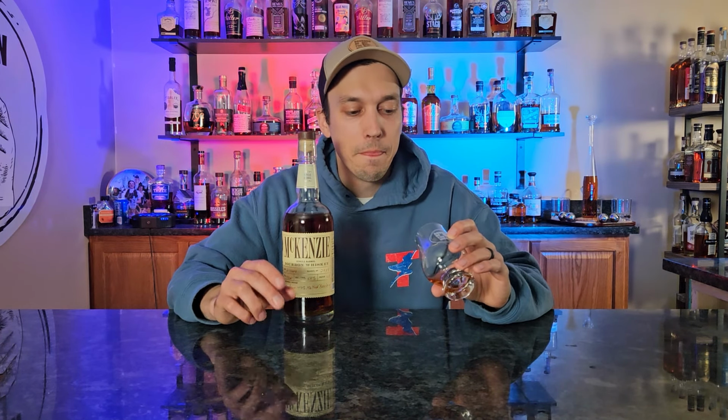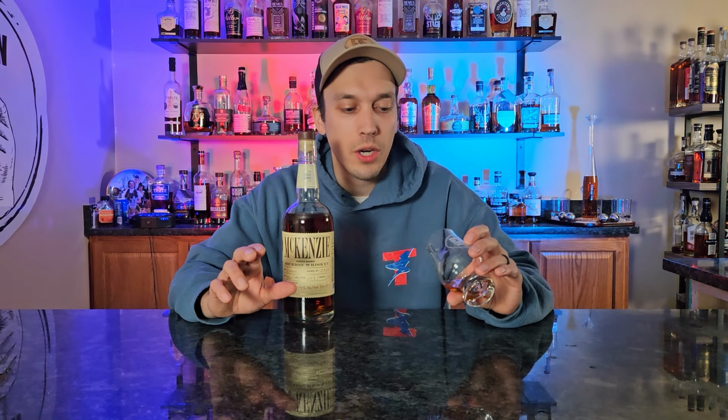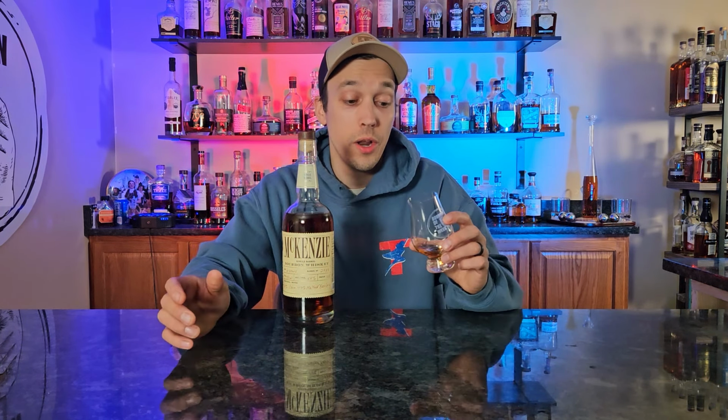But 51% corn coming from New York. I'm assuming it's coming from New York because maybe it's a different state that's local, I guess. But coming from New York, I know Pennsylvania is very well known for its rye. I don't know if New York is known for its malted barley or its corn, but I gotta say, whatever grains they're getting for this, it does work.